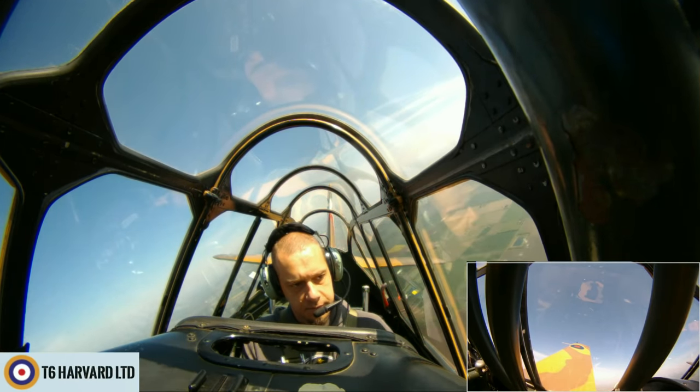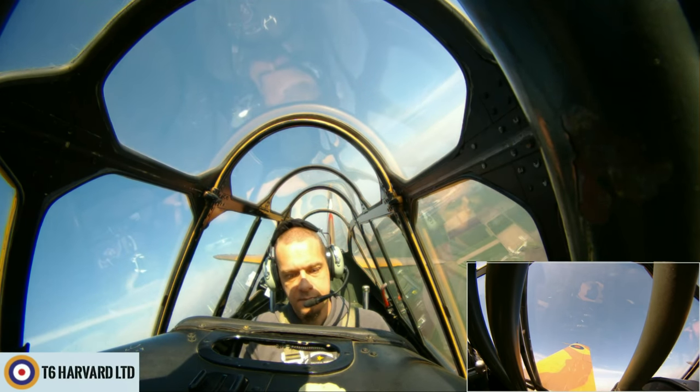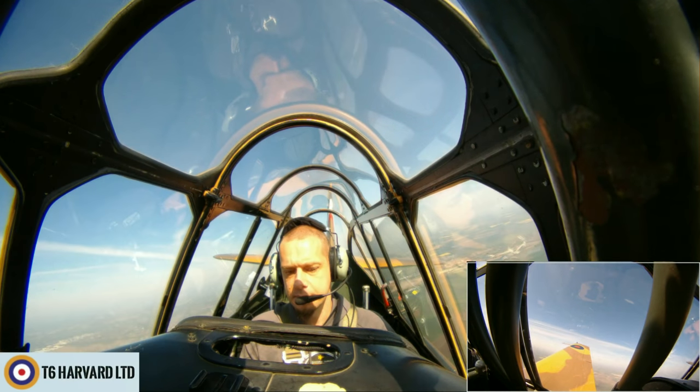Harvard, about 5 miles to the northeast of the airfield. Harvard, roger, 28 right, QNH 1031, one in the circuit, one reported joining.